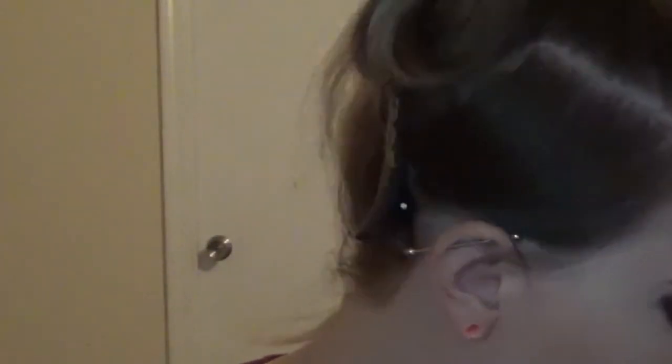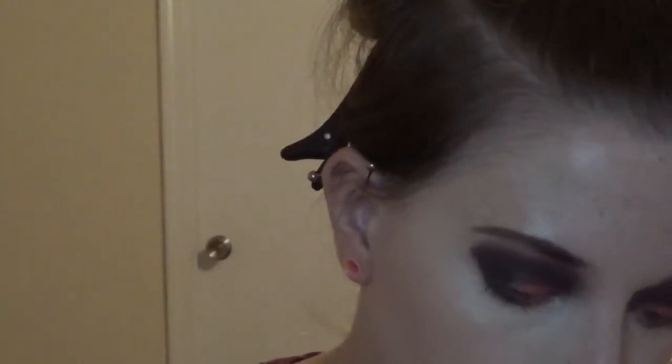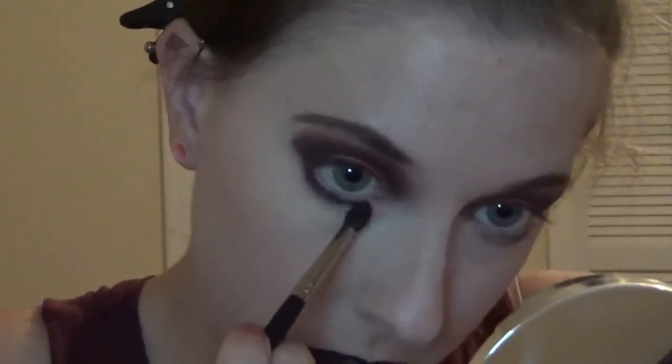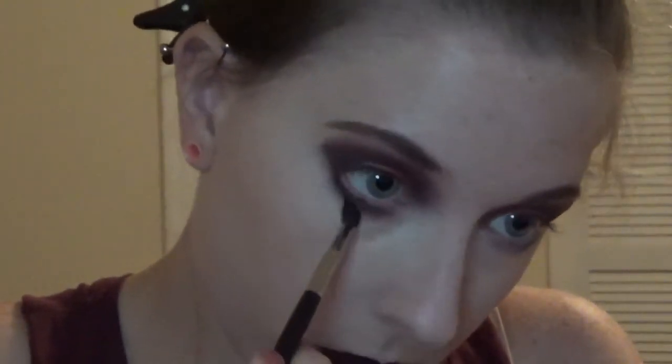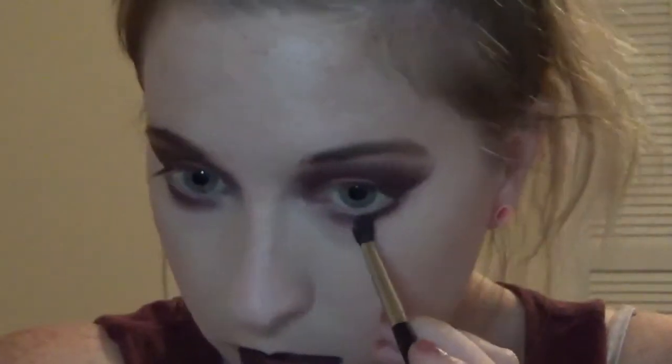Alright, and now we're going to go in with that shade Framed and just smoke that out a little bit. Add a little bit of red, going in here on my eye. Alright, so now we're just going to focus a little bit of red right here. Okay, and now I'm going to put on some eyeliner and mascara, and then we'll be right back with the finished look.